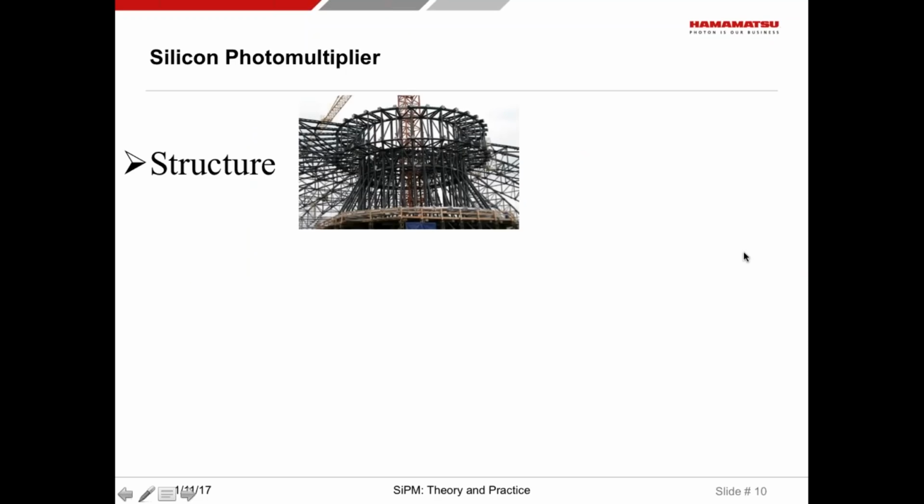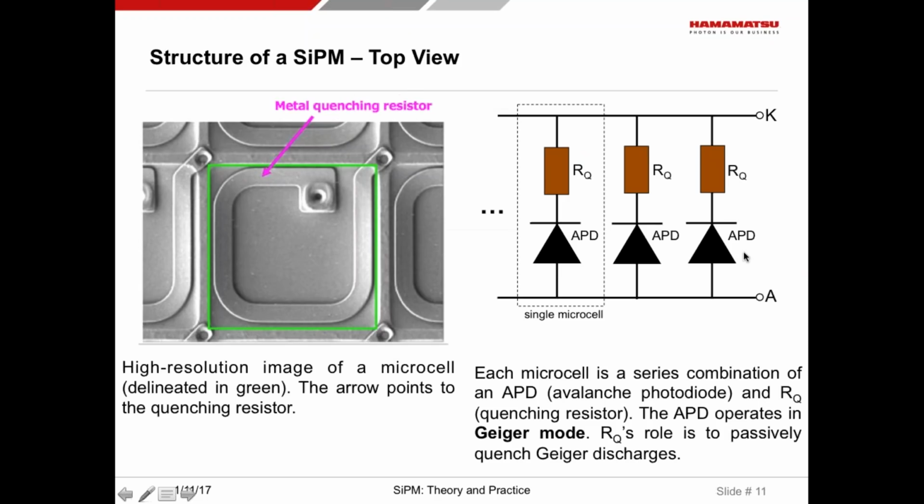Let's now discuss structure of a SiPM. We'll begin by looking at the single microcell, which is delineated by this green square on the left-hand side. We see this top of a microcell. A light would come and hit the microcell as we are viewing it. This squiggly structure on the top of the surface is a quenching resistor, and below insulating surface is avalanche photodiode.